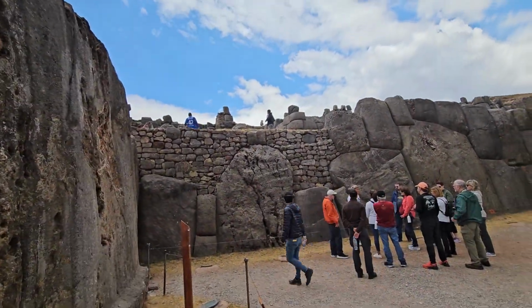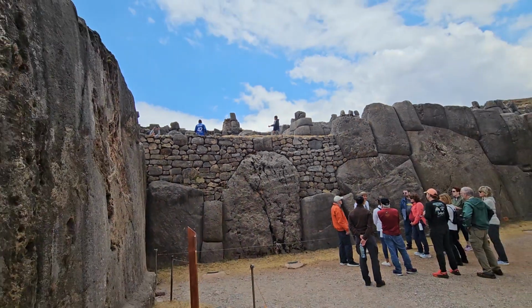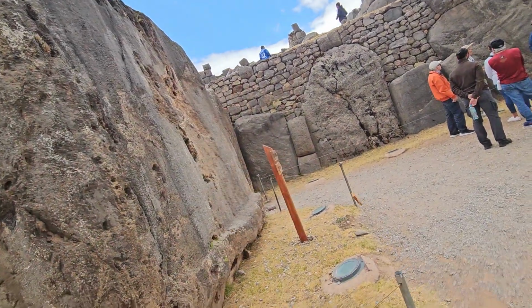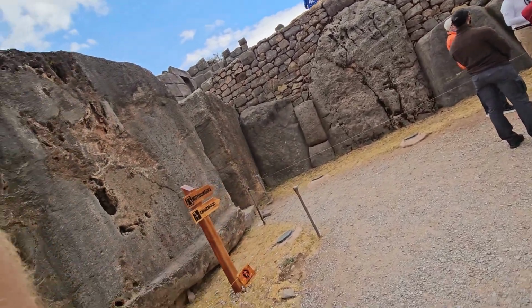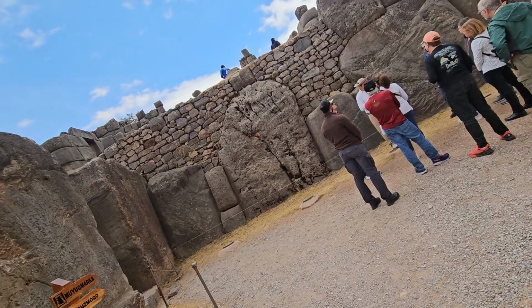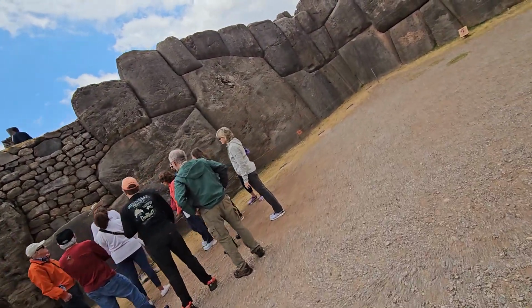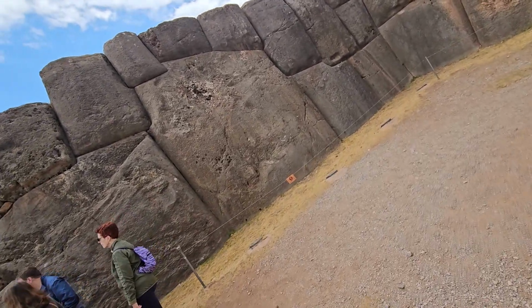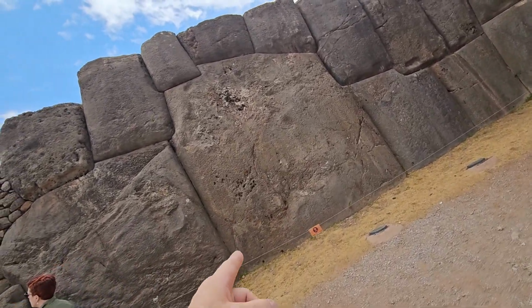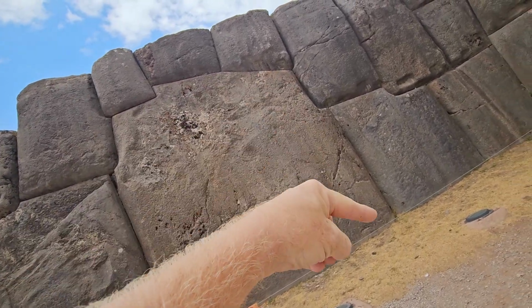More repairs. This way. That one's massive. You got notch.